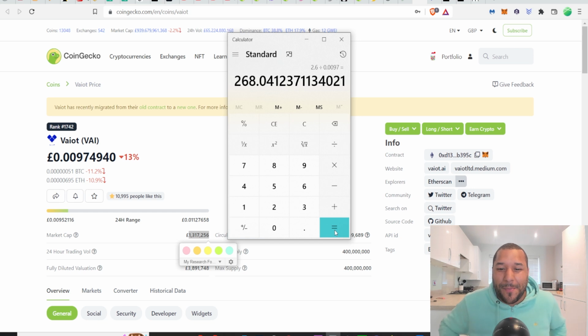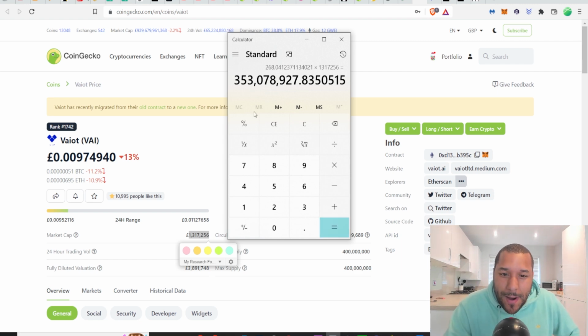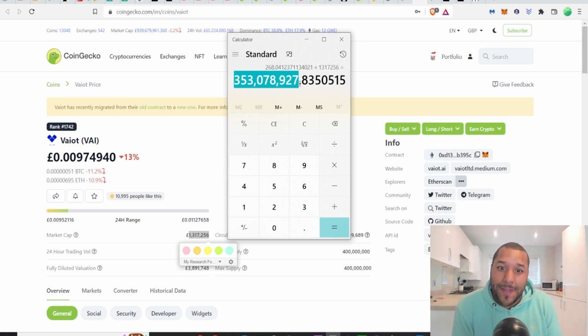268x gain on my money. Then you times the market cap by that, which is a 353 million market cap. 1/3 of a billion right there. I believe that's doable. I believe in the future we may see that for VIA, if it potentially continues to do what it says it's going to do.